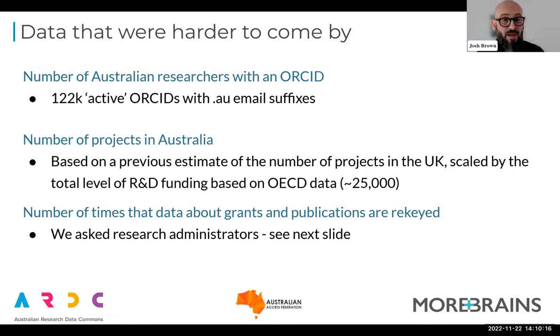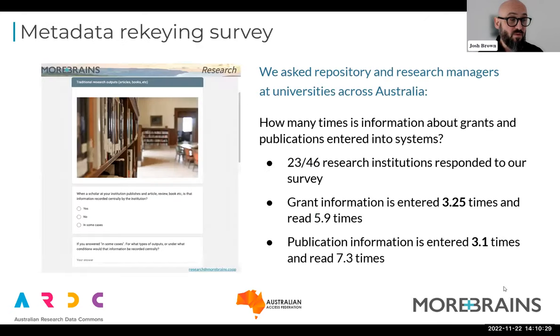Now, we talked about the fact that information about grants and publications and so on is being manually entered into systems. And we recognized that one of the limits in the UK one was we had to assume that each piece of data was only used once. So this is one where we took a step forward with the analysis and the methods that we used. And we actually got time to survey Australian institutions and find out how much time they are repeatedly inputting the same data across the organization.